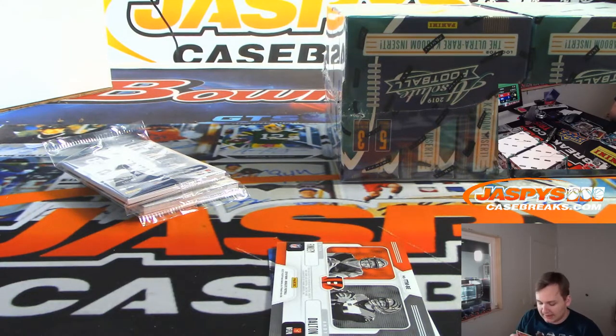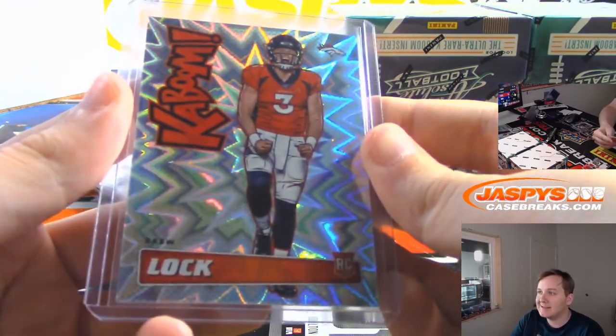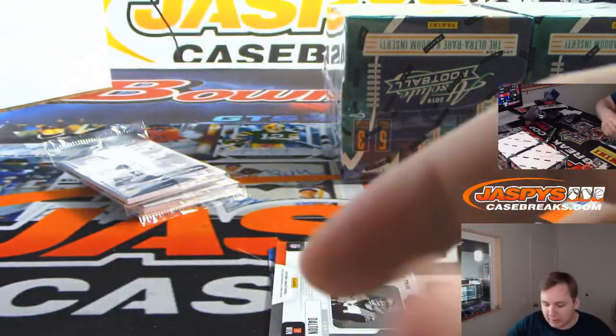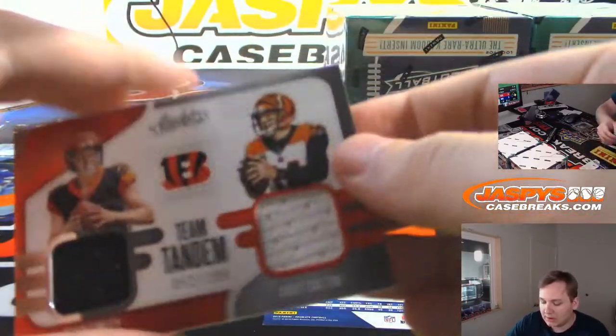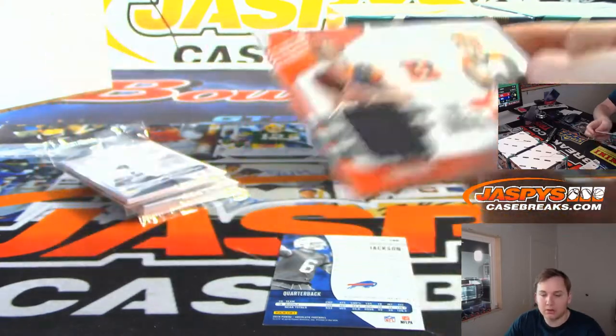Top load this one up. That's a nice hit. Might not start right away. I know he got hurt in preseason, but I think he will be pretty good. All right, the two hits here. Team Tandem, Last Spot Mojo, Finley Dalton for Randy.